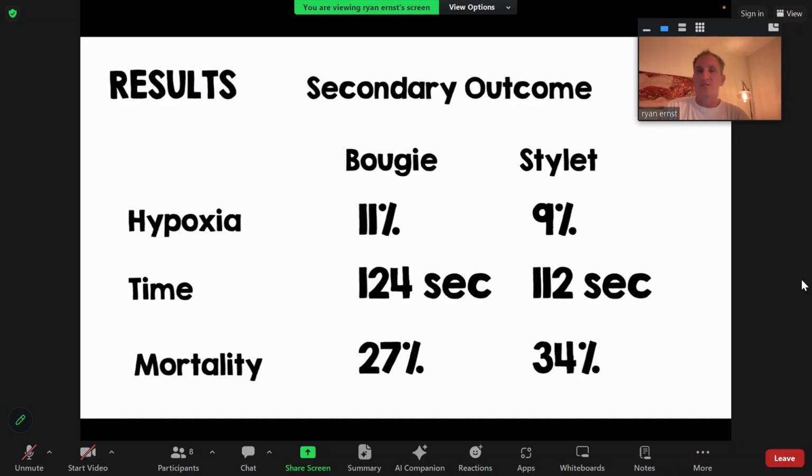They also measured mortality. Mortality was higher in the stylet group. I only mention this because this is an outcome that I think you would be hard pressed to actually tie in, and this is probably statistical noise. It's hard to draw a link between using a bougie or a stylet to ultimate mortality unless you found that one of those was failing drastically and you had profound hypoxia or you weren't able to get the first tube in. So sometimes some of these results, even though these numbers are different, may not be as relevant. Mortality is such a downstream result here.